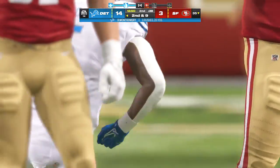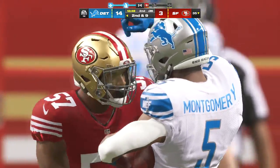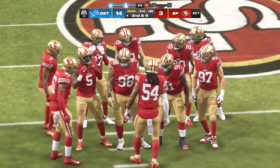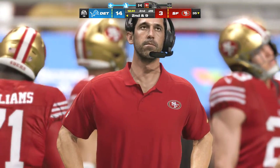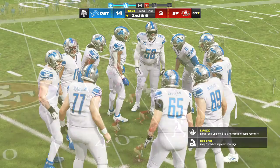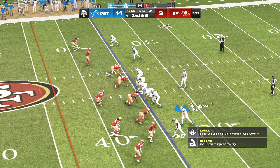Just a yard on the pickup there, and it'll bring up a 2nd and 9. That felt like a trap because it looked to me like the opposing front was on that play from the get-go. They had everyone crashing the ball carrier before he even made the line, and they hold him to just a yard. 2nd and 9.